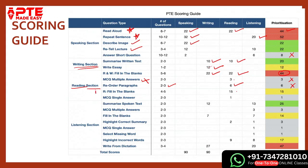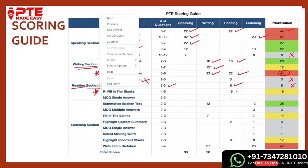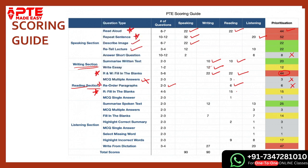So that means here you should focus on fill in the blanks, reading and writing fill in the blanks, and apart from this, also I would suggest you to go through reorder. I would also suggest you to go through reorder paragraphs.